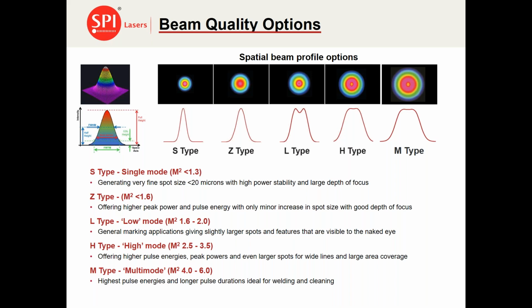Adding to the flexibility of our nanosecond fiber laser sources are the options for different beam quality. Here you can see the 5 different options we offer for beam quality, with M squared ranging from single mode, M squared less than 1.3 or very close to 1, right the way up to 5 times the diffraction limit. The thing to note here is that with higher M squared comes higher pulse energy and higher peak power. This really provides another lever to pull when optimizing for a given application, whether it be cleaning, surface functionalization, or anything else.